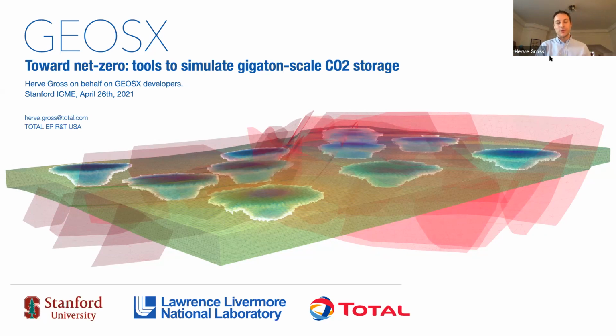So my name is Herve, and today we'll be talking about GEOSX, toward net zero, tools to simulate gigaton scale CO2 storage. I have the pleasure of presenting today, but know that this is a body of work that was done by many people. About 30 people have coded in this platform. Many more have done research that fed into the code. And this is a joint project between Stanford, Lawrence Livermore National Lab, and us at Total.